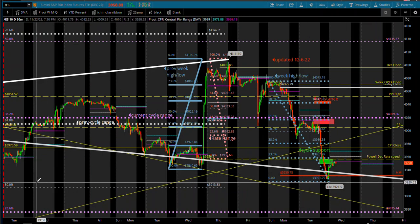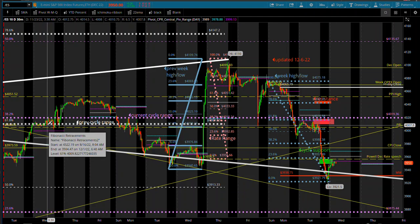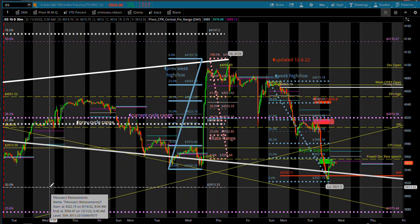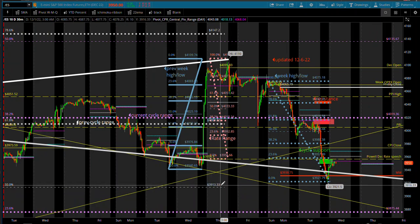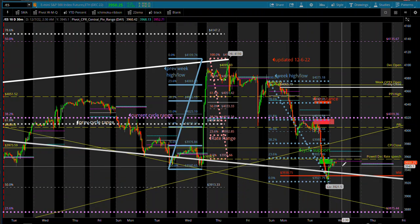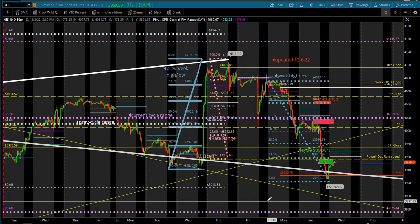So we are above the 50% of that cycle. We rejected the 61.8 from that previous cycle, but we're still above the 50 of that previous cycle, suggesting that the 3913 area, 3900 to 3913, is probably a very strong support area, which we came awfully close to and have already achieved. So be mindful of that. That's my quick rundown on SPY, what's going on here, and what's driving price action.